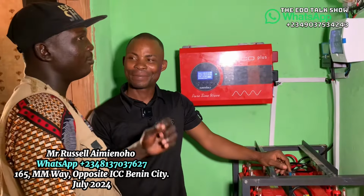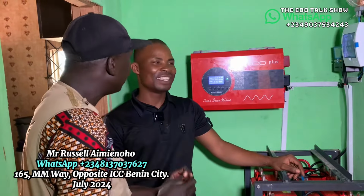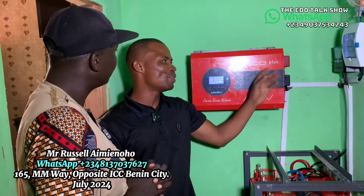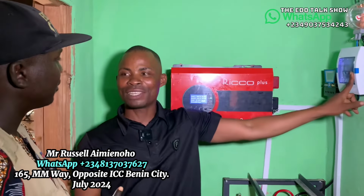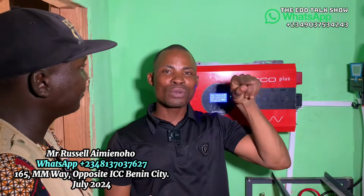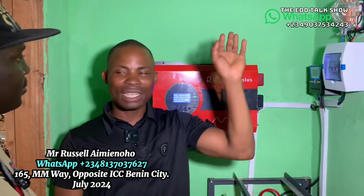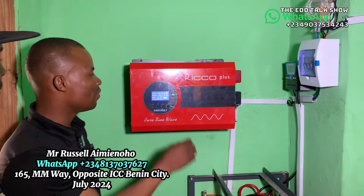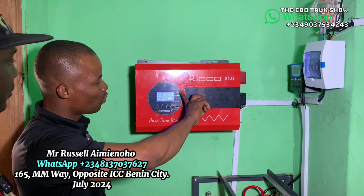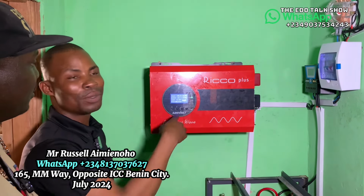That means if the generator goes up and down, this one will handle that. That's the work of this voltage regulator. It regulates the voltage to make sure the voltage is okay. Once you notice the voltage fluctuates, we just cut them off. Once you cut them off, from NEPA or the generator, we switch back to the inverter. We know the supply inverter.